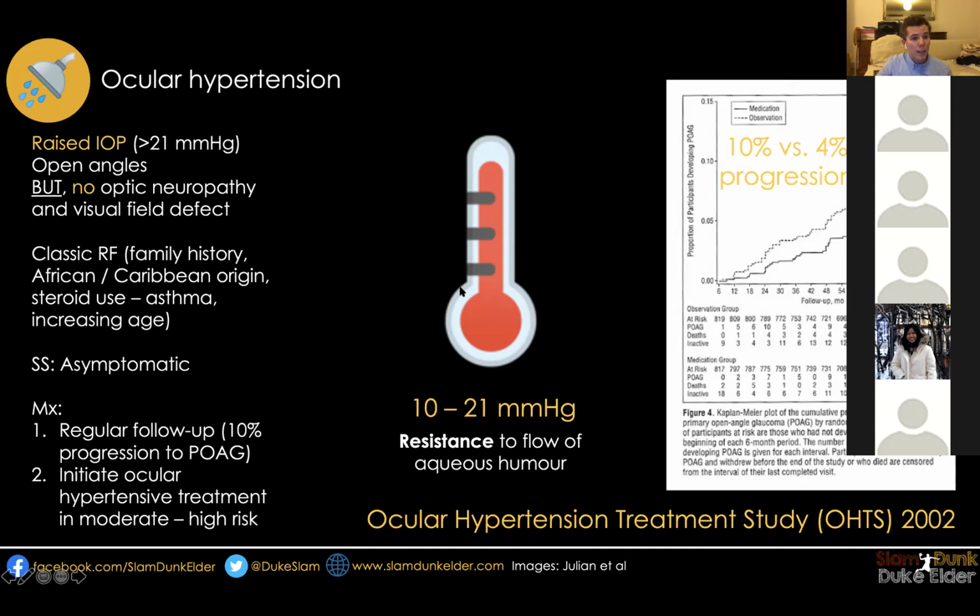These individuals are asymptomatic, but they require follow-up because they can progress to primary open-angle glaucoma. There's been a big prospective study following people up, which asked whether we treat these people early on, despite no clinical signs and not being glaucomatous. The answer is yes. We provide them anti-ocular hypertensive medication early on, despite having no clinical signs or damage, because it's preventative and halts the progression.